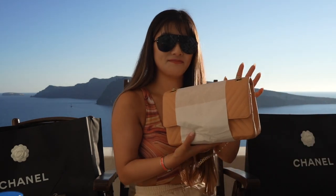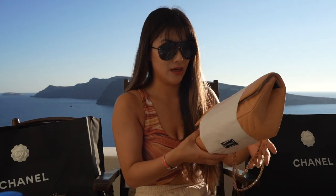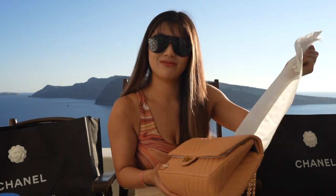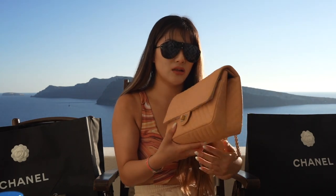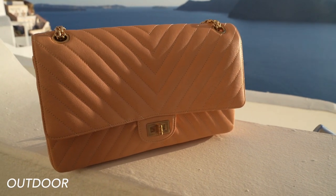Da-da-da. A Chanel reissue, or the 2.55 as it is more commonly known. We're just gonna have to go in there and rip her out. Screw it. What we have here is the Chanel reissue in the large size, or the jumbo, if you want to use interchange the terms with the Chanel classic flap. And it's in this gorgeous, like, peachy apricot color, and it's got gold hardware here.